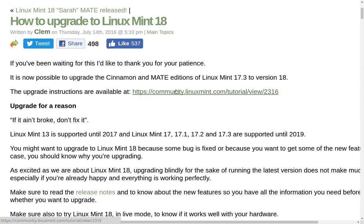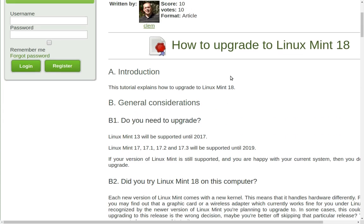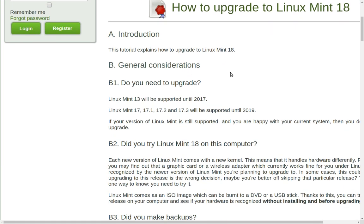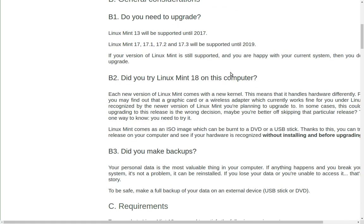So if you come to the blog post, you can read more about it. He has a link here to the specific instructions, and I have them right here. So we're going to go ahead and follow these instructions. This was posted by Clem himself, the head developer of Linux Mint. So we'll see how this works. And we've got an introduction here, general considerations. Do you need to upgrade? He goes through that again.